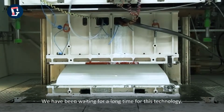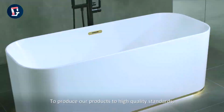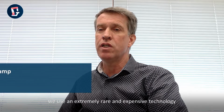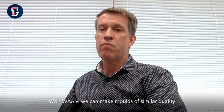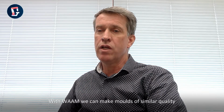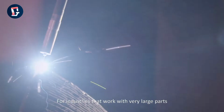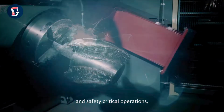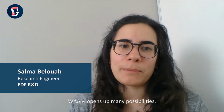We have been waiting for a long time for this technology. To produce our products to high quality standards, we use an extremely rare and expensive technology, and we need to order our molds overseas. With WAAM we can make molds of similar quality at a much lower cost with a much shorter lead time. For industries that work with very large parts and safety critical operation, such as the energy production sector, WAAM opens up many possibilities.